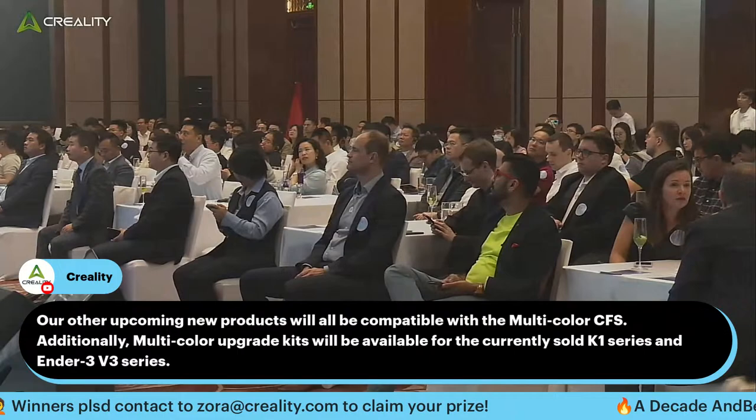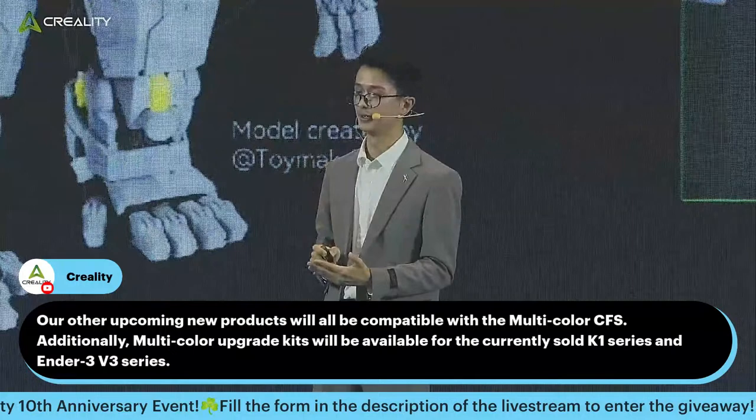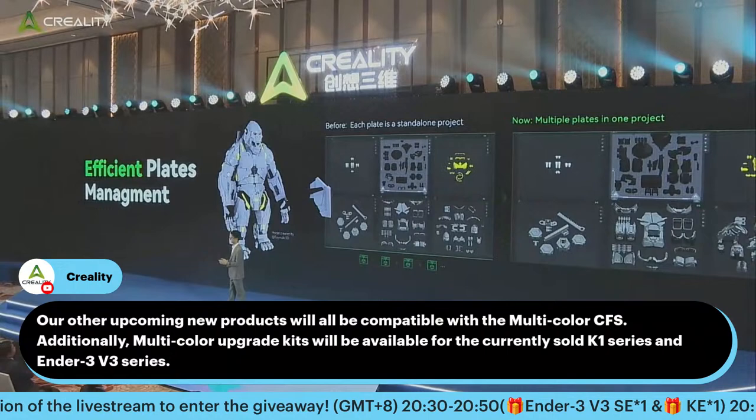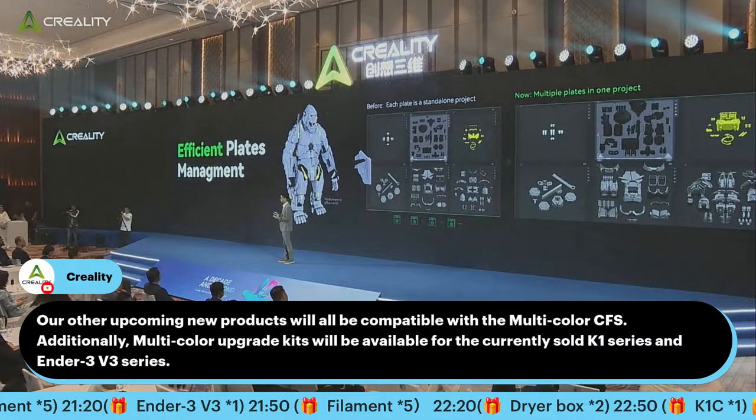In the past, when printing models made of multiple parts, we had to create a series of project files and print them one by one. Now, with multi-part environment management, you can manage all parts of models in one project. The automatic layout function can arrange multiple parts on several plates with a single click. Even better, the printer will know to print all the models according to the sequence of plates you've assigned.